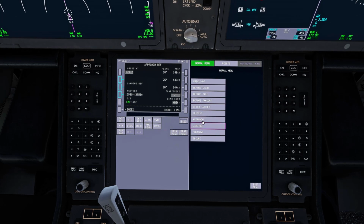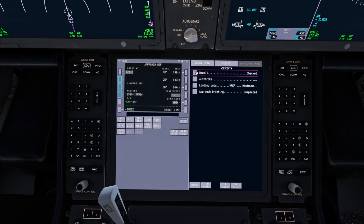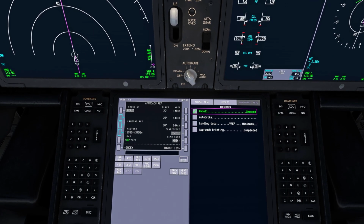And Qantas 750, in that case, descend to 8,000. 8,000, leaving 9,000, Qantas 750.